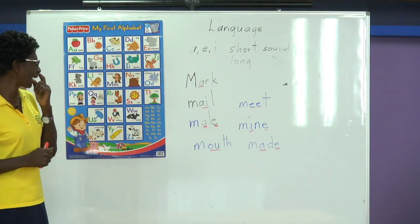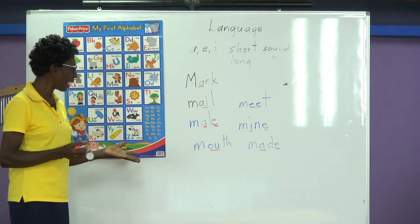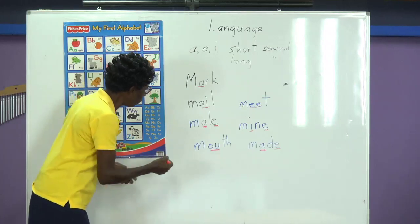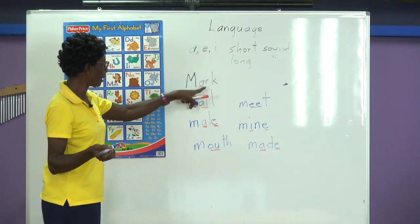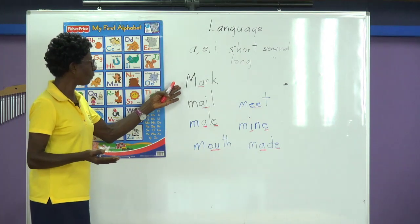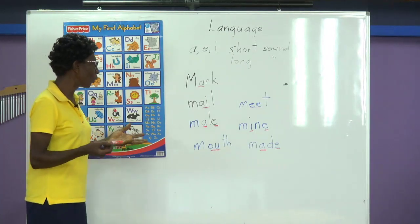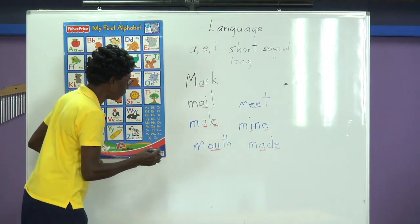All right, let's see how well we can make a sentence for using up some of these words. What can we say about the words that are there? Let's see if we could use, and if you notice, I use a big letter or capital letter to start the word mark. Why do we use that? We use capital letters when we are writing people's names. So once you start with somebody's name, you always use a capital letter. Now, it's something you learned already. I'm just revising it with you. All right. Let's see what we can do now.